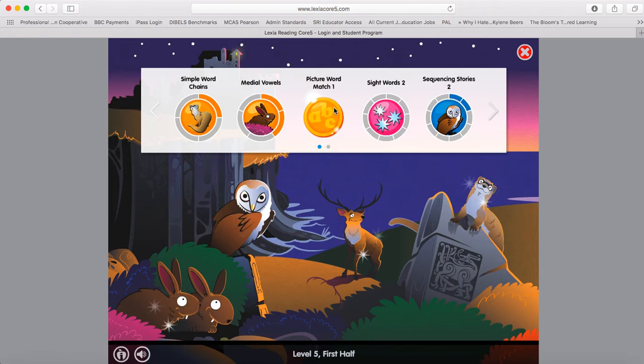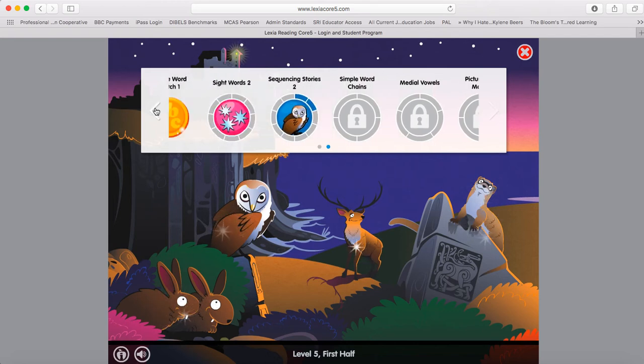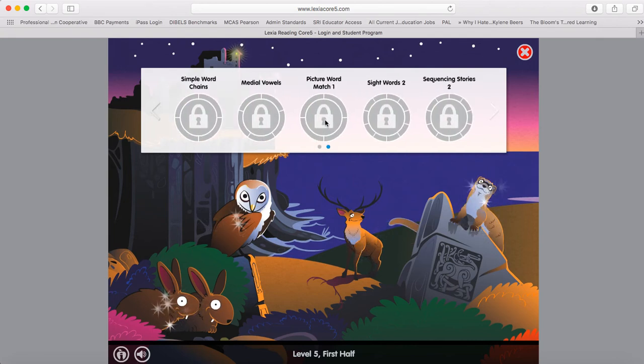and completed. Each level has two halves. As you see down here, it says level five, first half. This blue circle tells you you're in the first half. Once these five games are all colored in, like this one, the second half of the level will be unlocked for the student. The student has to complete both halves of the level to move to the next level. So these five have to be all colored in, which will unlock these five. And once they're all colored in, the student will be then moving on to level six.